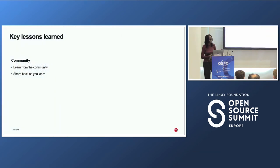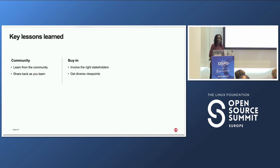Quickly closing out with some of the lessons that we've learned. We got a lot of invaluable help, whether it was with the OpenSSF or some of the TODO group, where we'd bounce ideas off. You want to learn from the community and share in the community. Even as we were building this, it was just so useful to be talking to other people who are experts in this field.